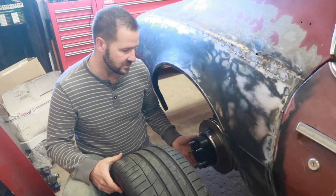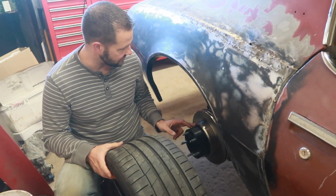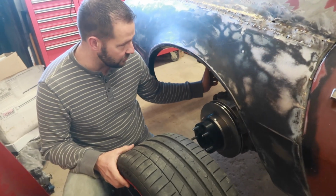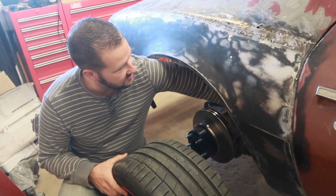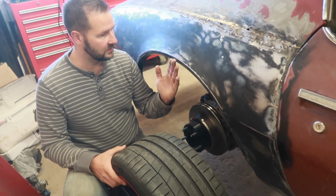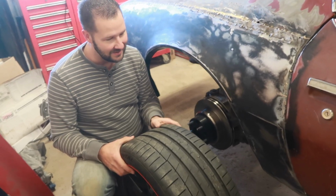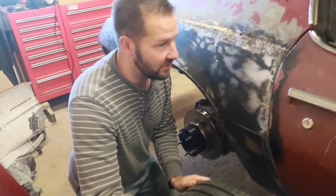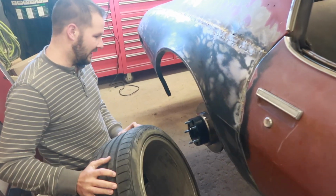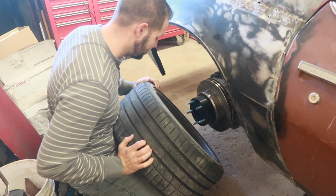So what the wheel spacer is doing is just pushing the tire out. Because if it doesn't have a spacer in, the tire is super close to all this suspension here, and it doesn't look good. It's like way in here. We want those babies poking out. All right, put it on. They don't poke out, but they're pretty close. Believe it or not, I would like fatter tires.